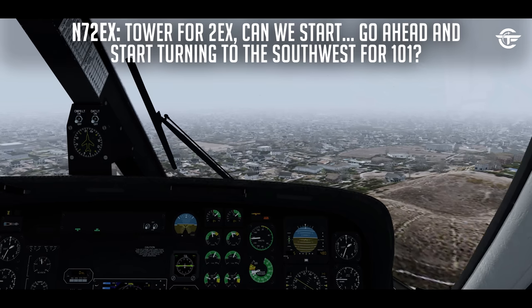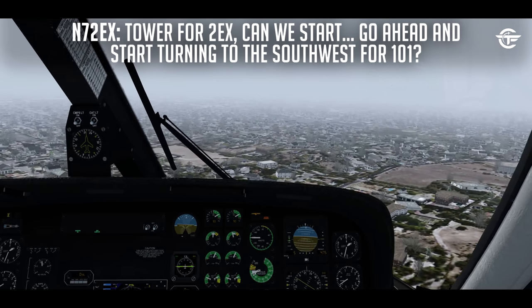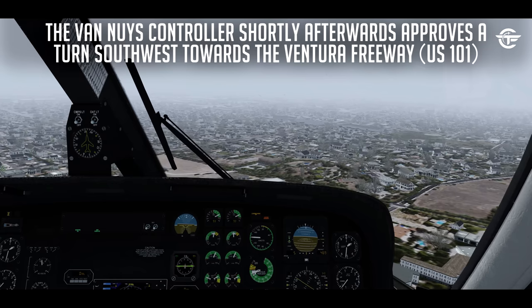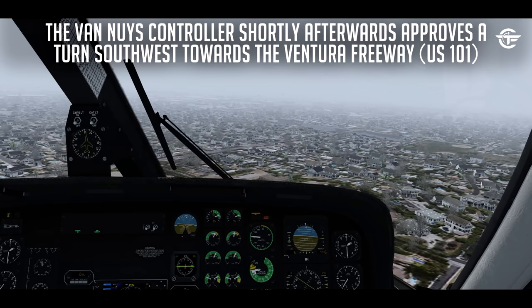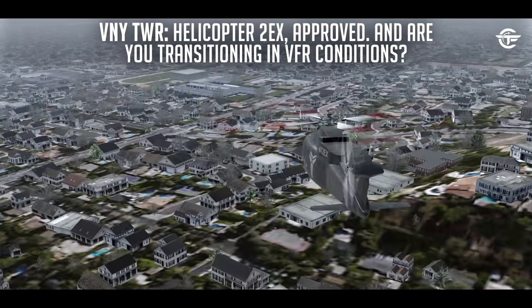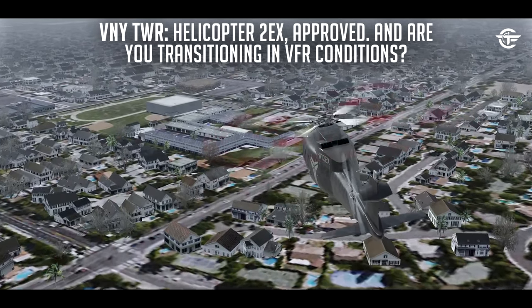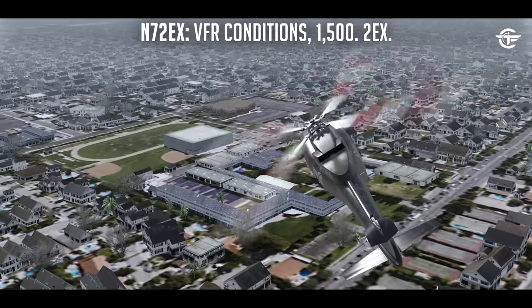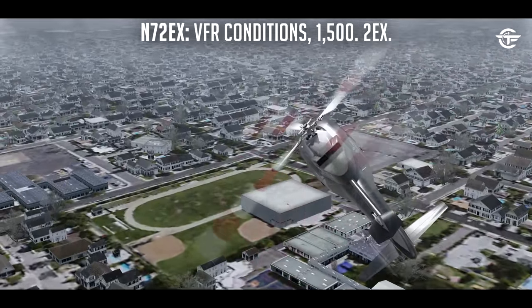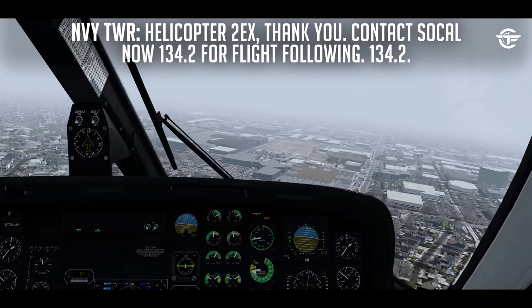Tower, for 2 Echo X-ray, can we go ahead and start turning to the southwest, course 1-1? Helicopter 2 Echo X-ray, approved, and are you transitioning in VFR conditions? VFR conditions, 1,500, 2 Echo. Helicopter 2 Echo X-ray, thank you. Contact SoCal now, 134.2 for flight following.